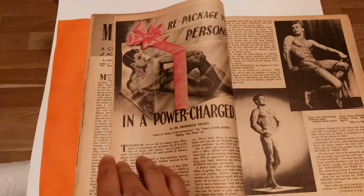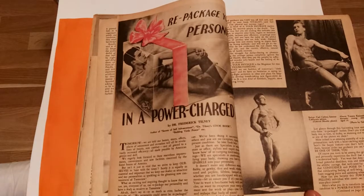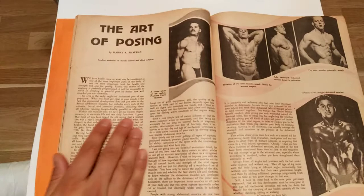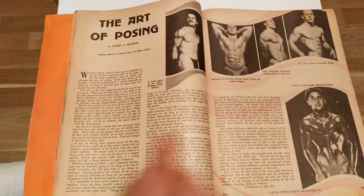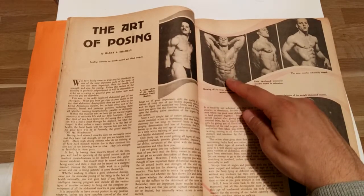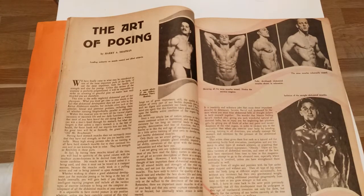Another great article, as I mentioned, was the one on vacuums. If I can find it. Oh yeah, how to perform the clean and jerk. Here we go. The art of posing. I really like this article. It really is just about the vacuum. Here we have golden era bodybuilder John Farbotnik, displaying his abdominal, I would say, perfection. I mean, yeah, fantastic, tight abdominal section.